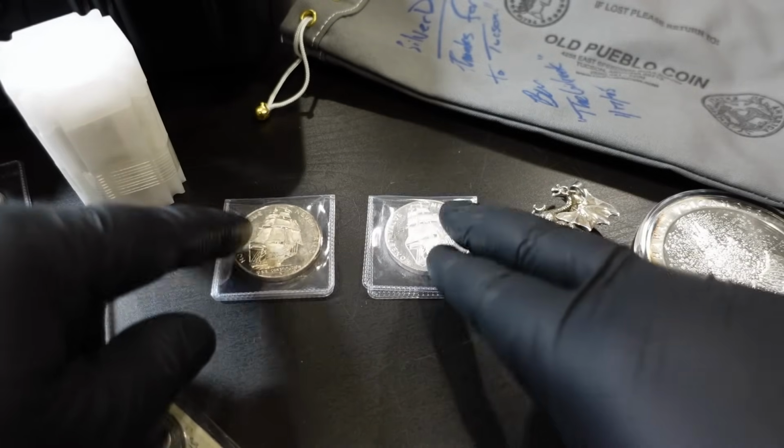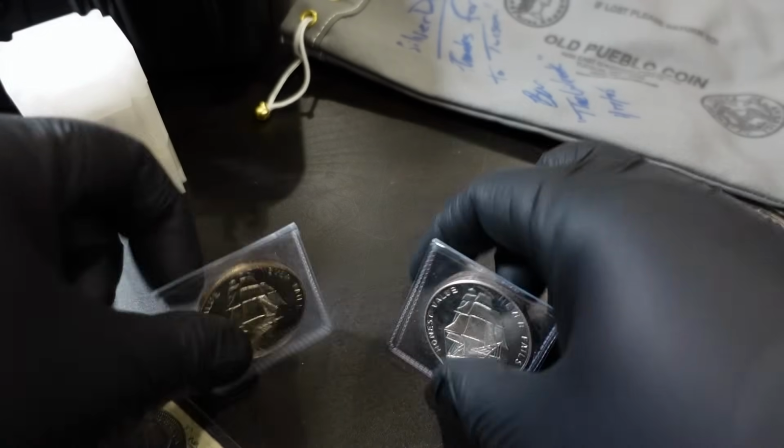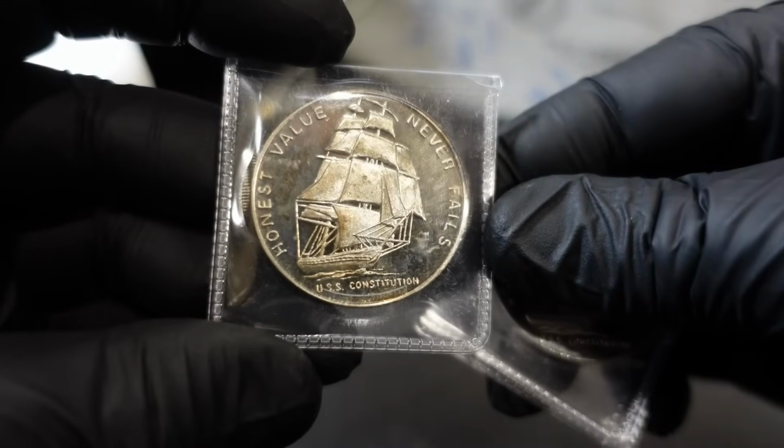And then let's get to the silver stacking type stuff. So we've got some bullion rounds here.